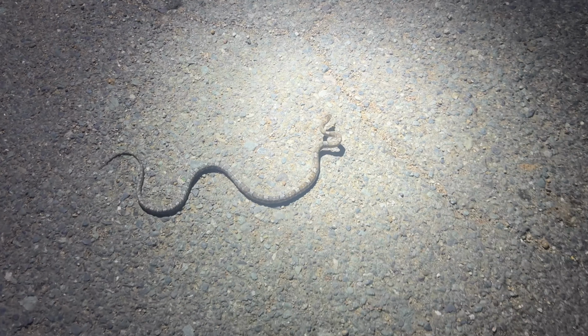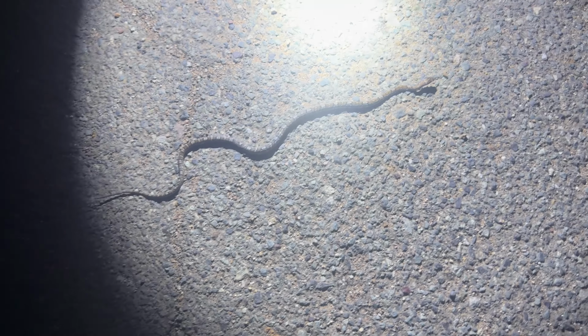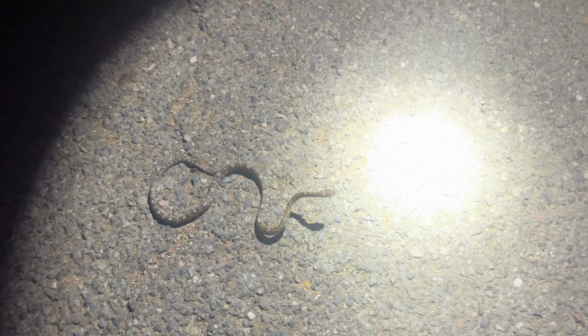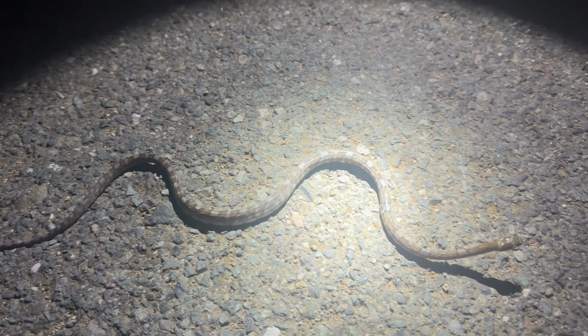Well, it's been a long time, but we got a slightly larger Mexican lyre snake. Fifth snake on the night. We just saw a hit beaded. It was hit by the only freaking car on the road aside from us, which is a bummer. It's actually pretty. Look at that. That's cool.